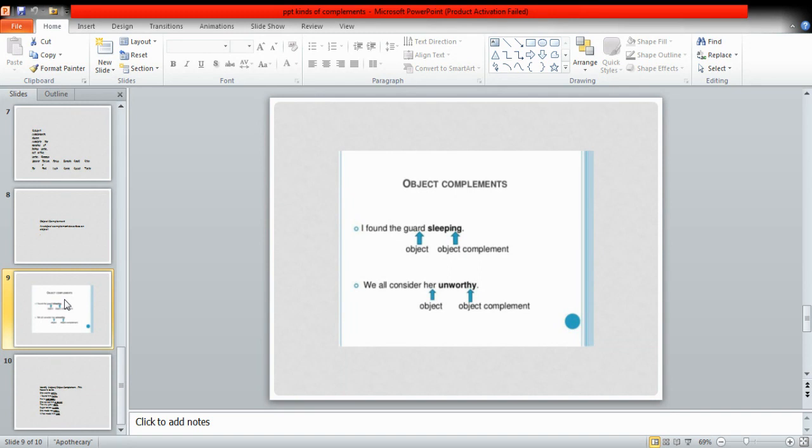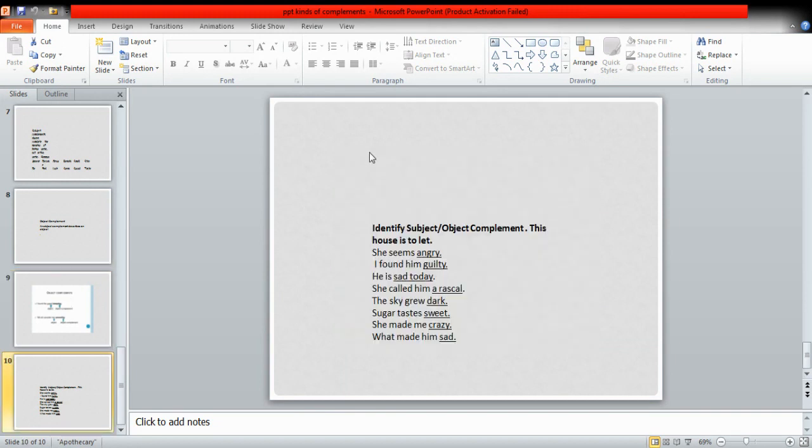In the next example, we all consider her unworthy. So who is being considered unworthy? Her. And what is her over here? It is an object. So whenever a complement is describing an object, it will be called an object complement, like you can see in the examples. Okay, students, now we have some practice sentences over here. In this way, your idea is going to be clearer regarding the subject complements and the object complements.